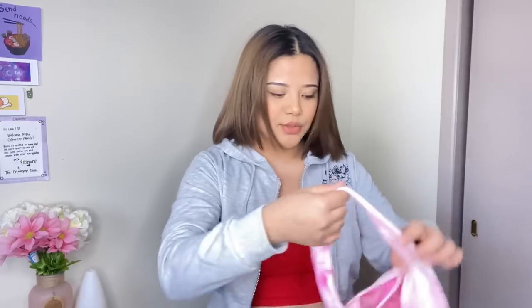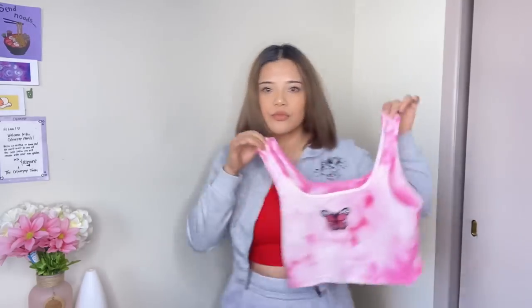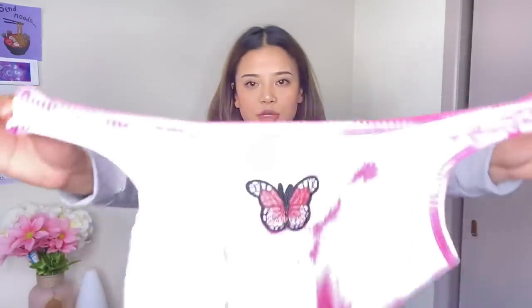The next top is going to be something similar, but it has a tie-dye design and a little butterfly. I like the neck. It's also square. Correct me in the comments if I'm wrong, but for now, I'm just gonna call it a square neck top. So I'm gonna put this on and be right back. Very simple, nothing extra. I really like it. If you ever wanna purchase anything from Zaful, get something like this. Everything looks so put together.